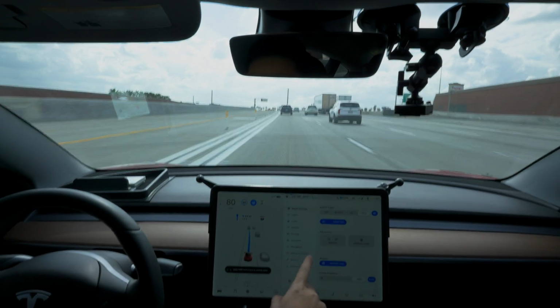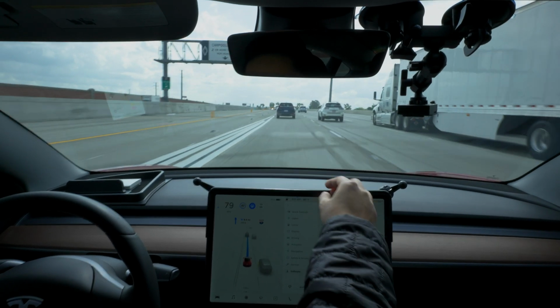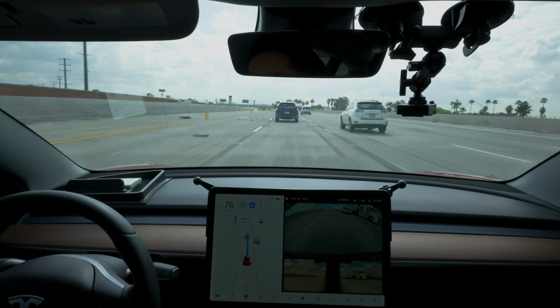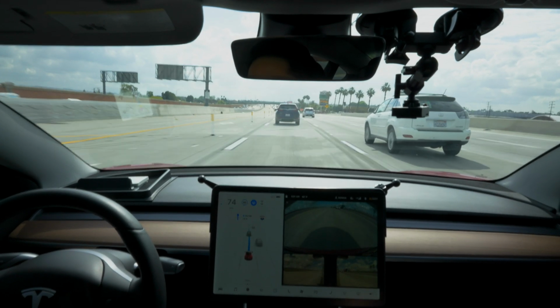I actually just hit over the 20,000 mile mark, and I didn't even realize my Tesla Model 3 now has 20,470 miles. I've had this car for over a year and a half now, probably one of the longest cars I've ever owned, and it's been phenomenal this whole time.